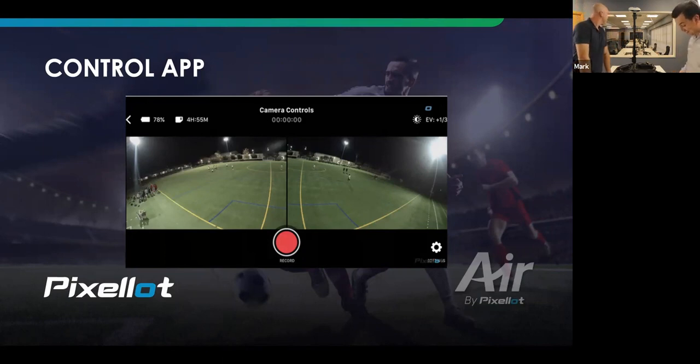Yeah, exactly. Okay, so I think we've shown you what you get. You get your tripod, you get your camera in your case, and that's all you need. And then you get access to the software. So we'll go talk pricing for a second, and then we'll have a look at some more slides.